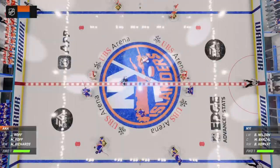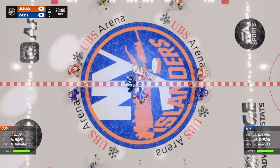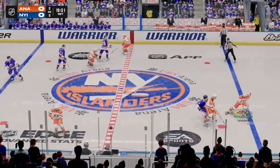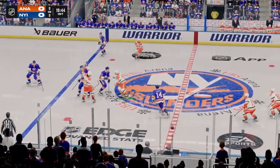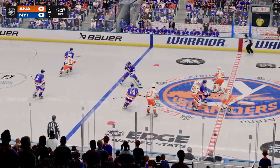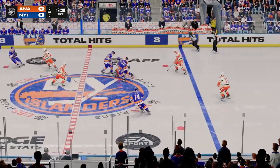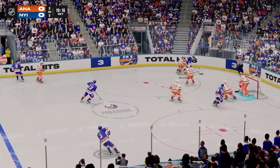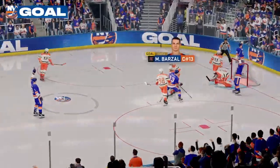Teams looking starved for a win, and we are set to go. The Ducks start with possession as we are now underway. And he's knocked off the puck there. Puck grab by Nelson. The Islanders carry it along the wall. Scores!